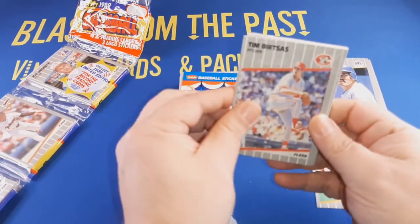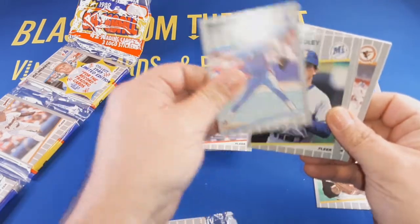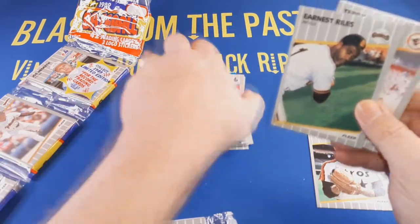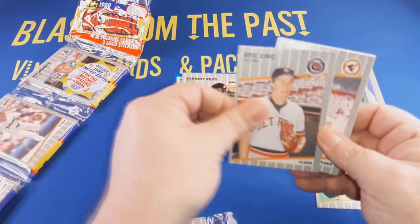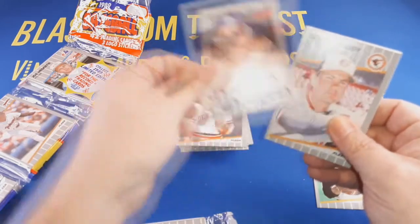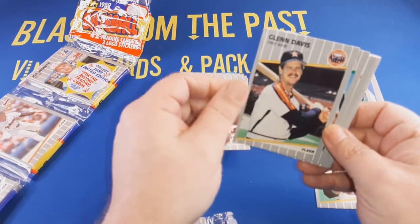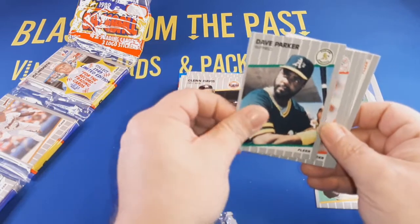But here we go. Starting off with Tim Burtsis with the Reds. Brian Holman with the Expos. There's another Mariners card. Scott Bradley, catcher for the Mariners. Set that aside. Ernie Riles with the Giants. Eric King with the Tigers. Behind Eric, we have Mike Marshall with the Dodgers. Terry Kennedy, catcher with the Orioles. Glenn Davis, guy I never liked, with the Astros. Dave Parker with the A's.